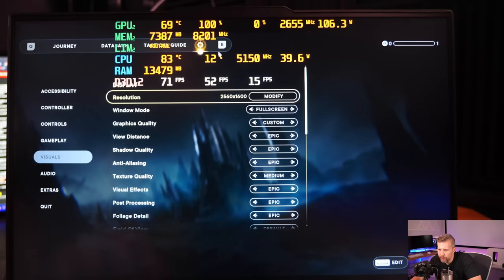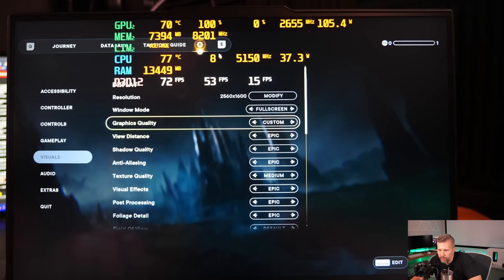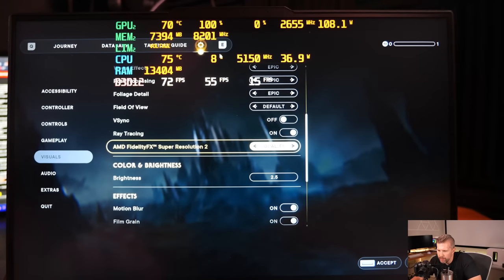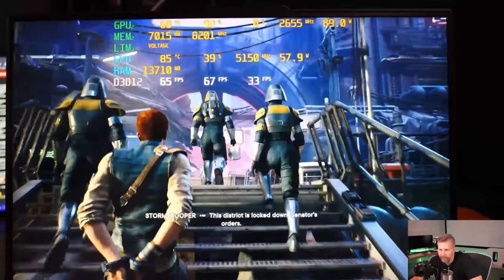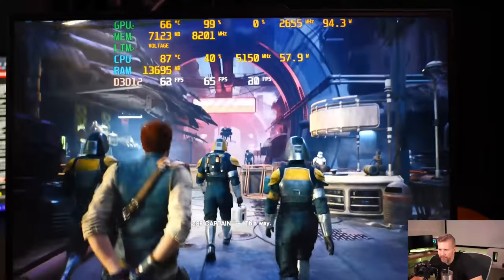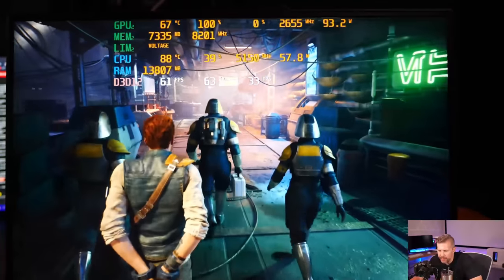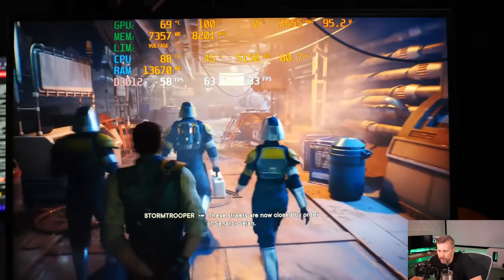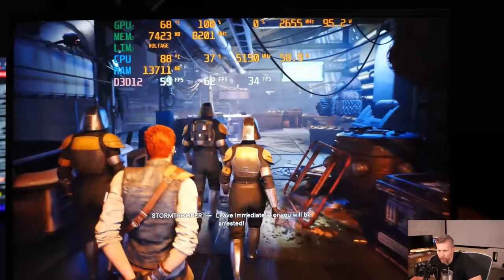Let's see if we jump down to, let's see here. If we do AMD FSR, is that going to lower our VRAM requirements? I think so. Let's try performance. Okay, so that jumped us down from 7.5 gigs on the VRAM down below 7. Now we're at 7. Our 1% lows are now at 33. Our FPS is at 63 on average now. So this is going to be a good visual gaming experience, what we're seeing right now.